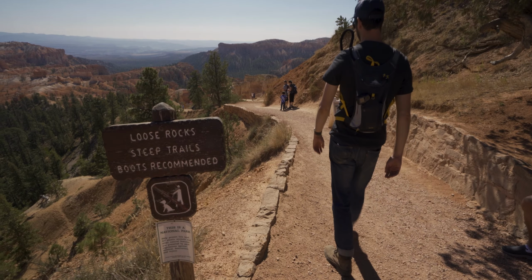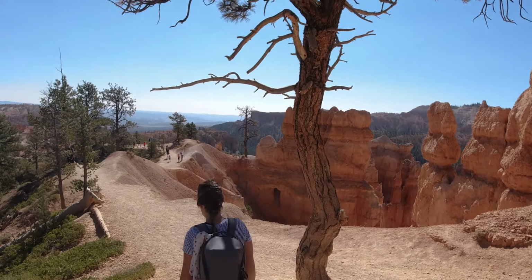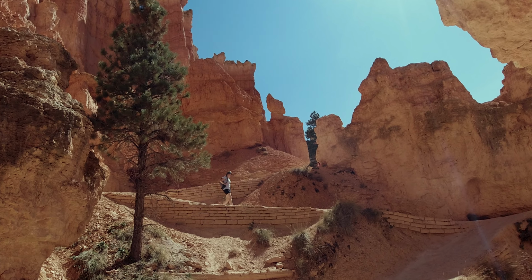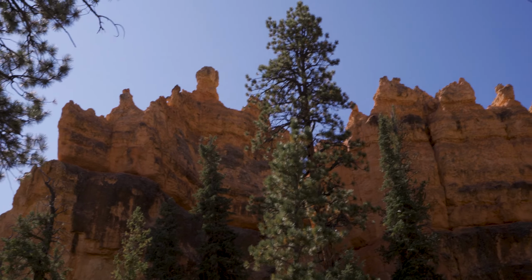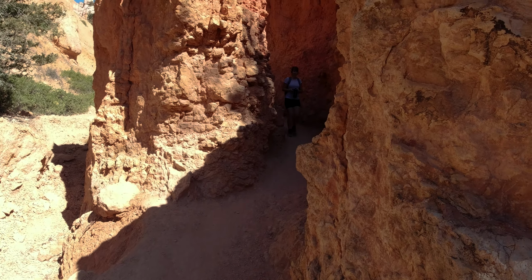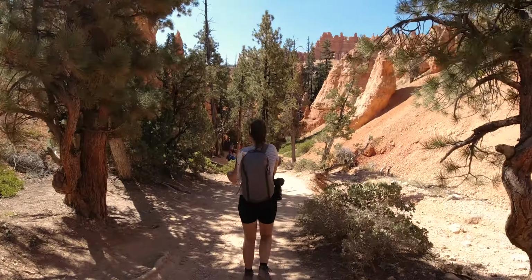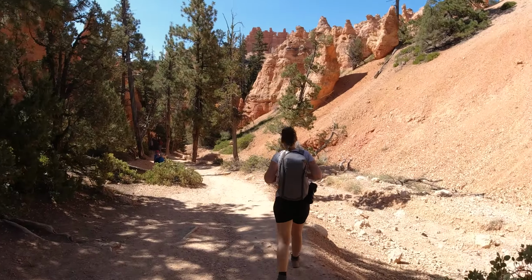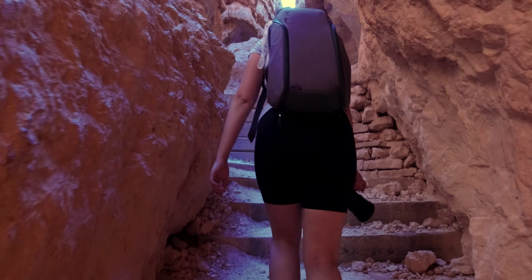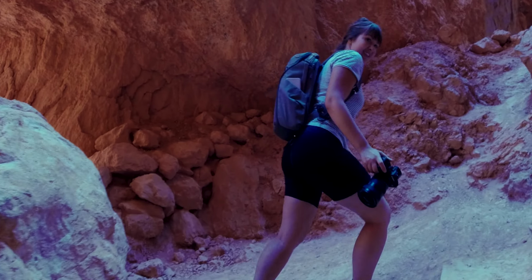On our first day, we hiked the popular Queen's Garden and Navajo Loop Trail. And if you haven't already guessed, I was completely enchanted by those lumpy columns of rock. The best part of the hike was at the end. This cool slot canyon called Wall Street, right before the steep hike out.